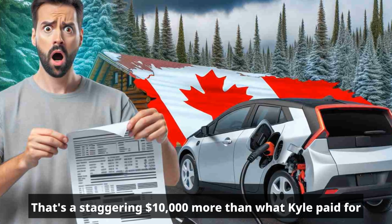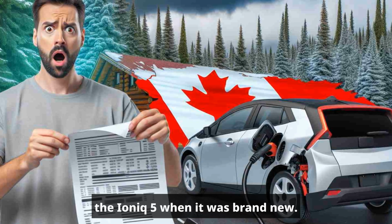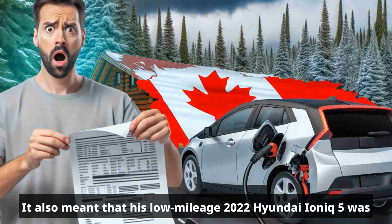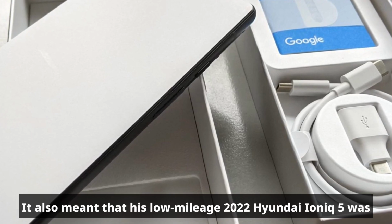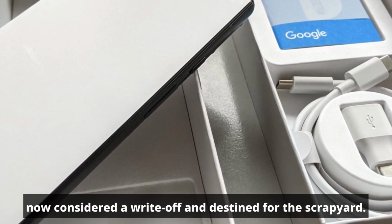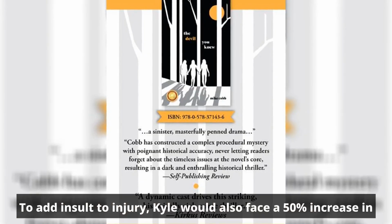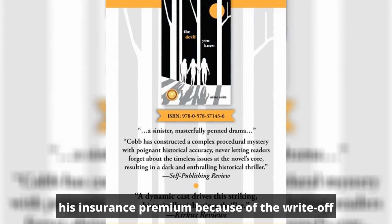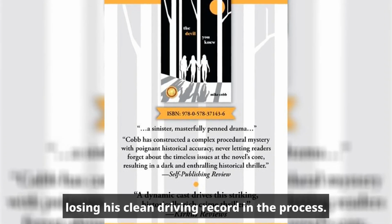That's a staggering $10,000 more than what Kyle paid for the Ioniq 5 when it was brand new. It also meant that his low-mileage 2022 Hyundai Ioniq 5 was now considered a write-off and destined for the scrapyard. To add insult to injury, Kyle would also face a 50% increase in his insurance premium because of the write-off, losing his clean driving record in the process.